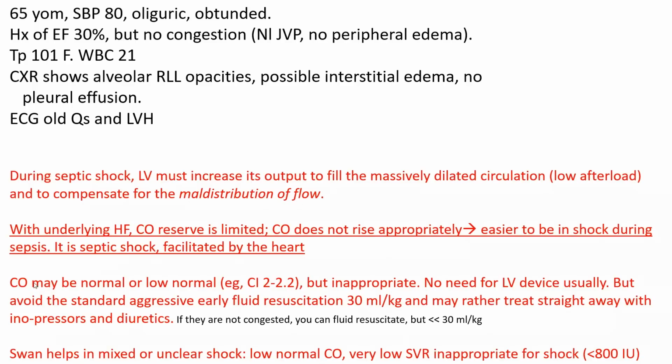Again, this is because cardiac output is not the driver of shock, but it's inappropriate for the vasoplegia of the patient. So the way I manage those patients, no need for an LV device usually, but avoid the standard aggressive early fluid resuscitation of the guidelines, those 2-3 liters, and rather treat straight away with inopressors and diuretics, okay? If they are not congested, maybe you can give a little fluid, but certainly less than what's recommended, maybe 500 milliliters, but certainly a much lesser amount.